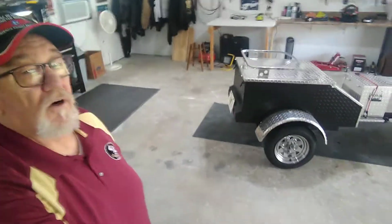Let's talk trailers. How many of you have a cargo trailer that you pull behind your Goldwing or your Harley or your Indian or any motorcycle? When I say cargo trailers, I mean cargo trailers.